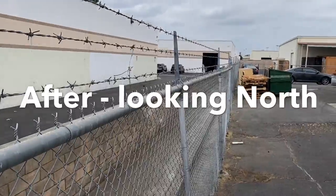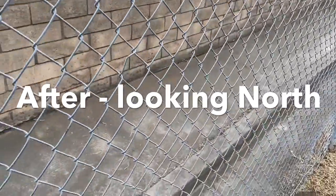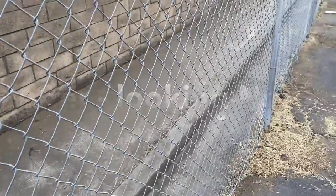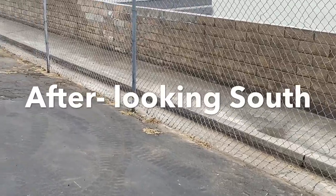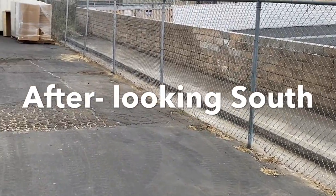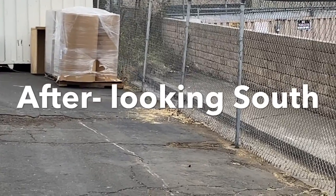This was a heck of a big job, especially in the heat last week. So looking north, and then a view looking south. Man, does that look great. These guys did a great job. And it really makes you happy that they took the initiative to do that.